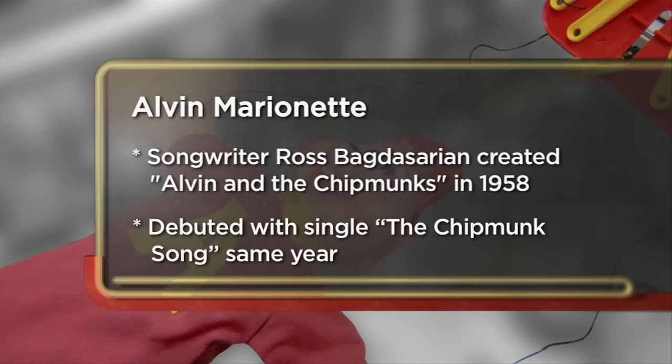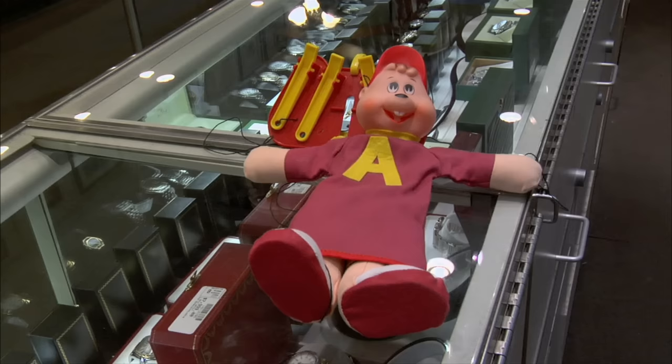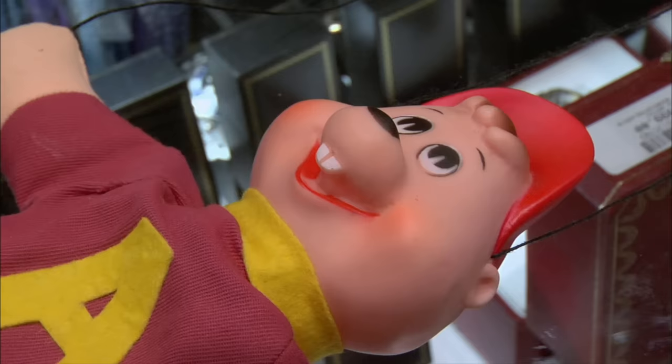I am coming down to the pawn shop today to try to sell my 1960s Alvin and the Chipmunks marionette. I'm hoping to get between 100 and 125 for it. I just love that Alvin is the troublemaker of all the chipmunks, and that's me. So where'd you get it? My mom had a box of old stuff, and she passed it all down to me to see what I wanted to do with it.